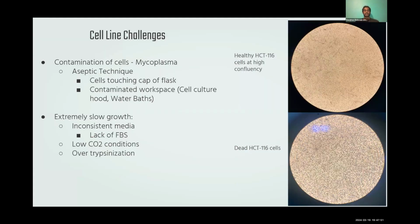So some of the challenges that we've had with our cell line are primarily the contamination of cells, especially when we first started. This was mainly caused by our technique. For example, when we would transport cells, the cells might touch the cap of the flask, which would expose them to different contaminants. And also, since a lot of our workspaces are shared with other groups and other cells, this could lead to cross-contamination between flasks. For example, in our cell culture hoods or in our water baths, which are not properly cleaned and maintained.